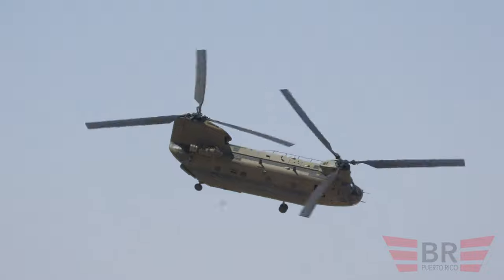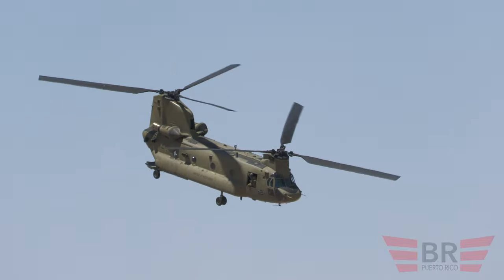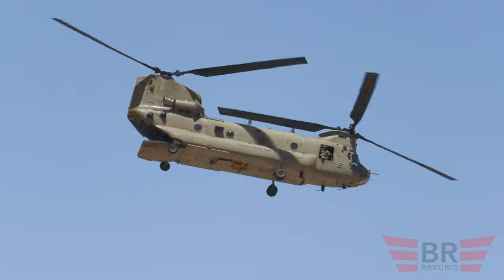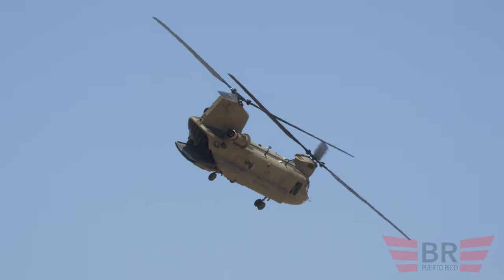Texas. It's about takeoff roll down. It's going to come and do some maneuvers for us, pedal turns and things like that. And the Chinook is a very, very interesting aircraft. We'll talk about it in just a second. We're going to crank up a little music in the meantime, and listen and watch this beautiful Boeing CH-47 Chinook.